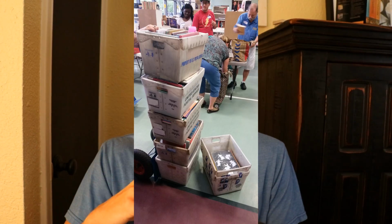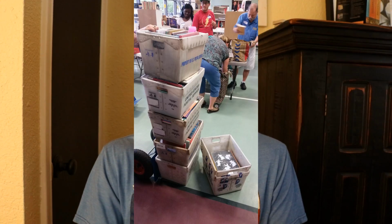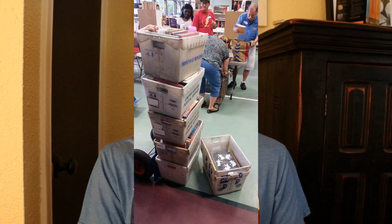Your $15 to $30 books are probably going to be your bread and butter. Then anything after that is just like a really big bonus. But as you can see, these sales are extremely profitable. I mean, 6 tubs, I filled that up in probably 2 or 3 hours. So in 2 or 3 hours, just say 3 hours, I spent $150 to $200, and I'm looking to make anywhere from $2,000 to $3,000 in profit if everything sells for the price point that I'm pricing it at.